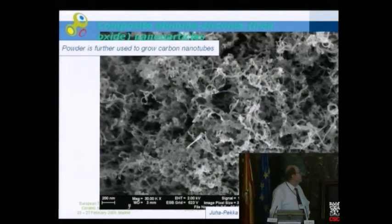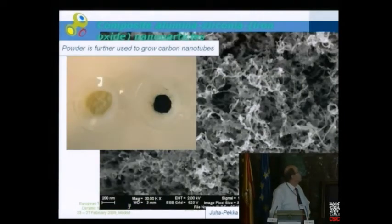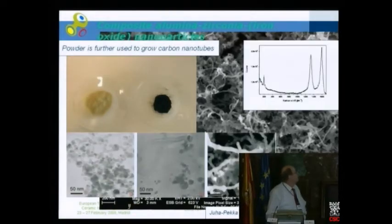Here is an example of the massive growth of the tubes. Here is a powder before the heat treatment to grow the carbon nanotubes. After, it looks black as seen here, and it's also confirmed by Raman spectroscopy to have a nanotube structure.